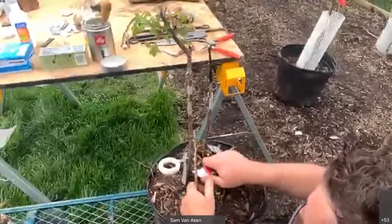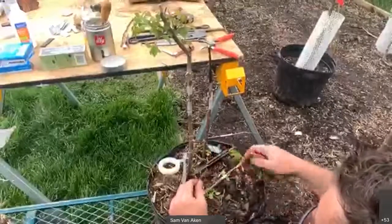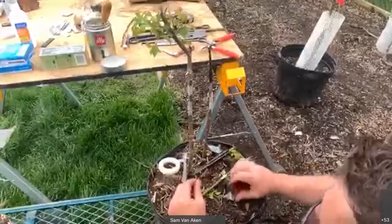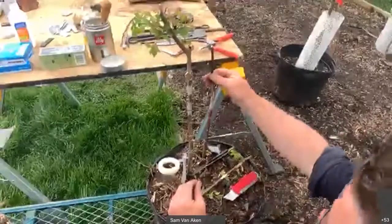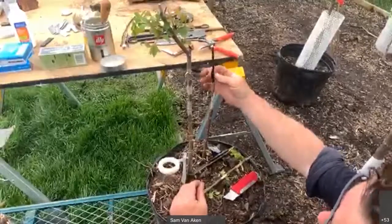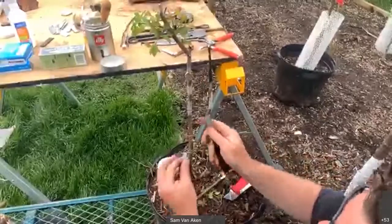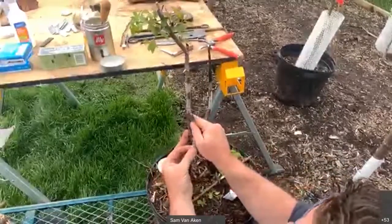Is there a reason that you use parafilm and not electrical tape for grafting? Well, for doing whip grafts or cleft grafts, I'll actually use the electrical tape. For doing any type of bud graft, I'll use parafilm.